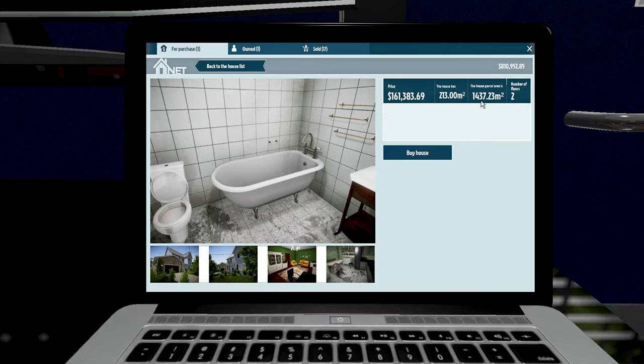$161,000. All right, let's just go ahead and jump right in here and buy this house.